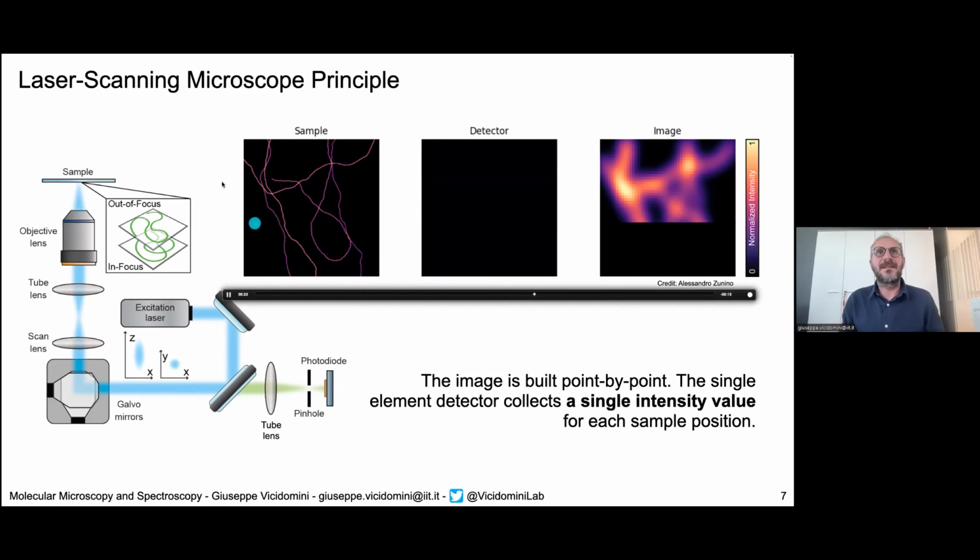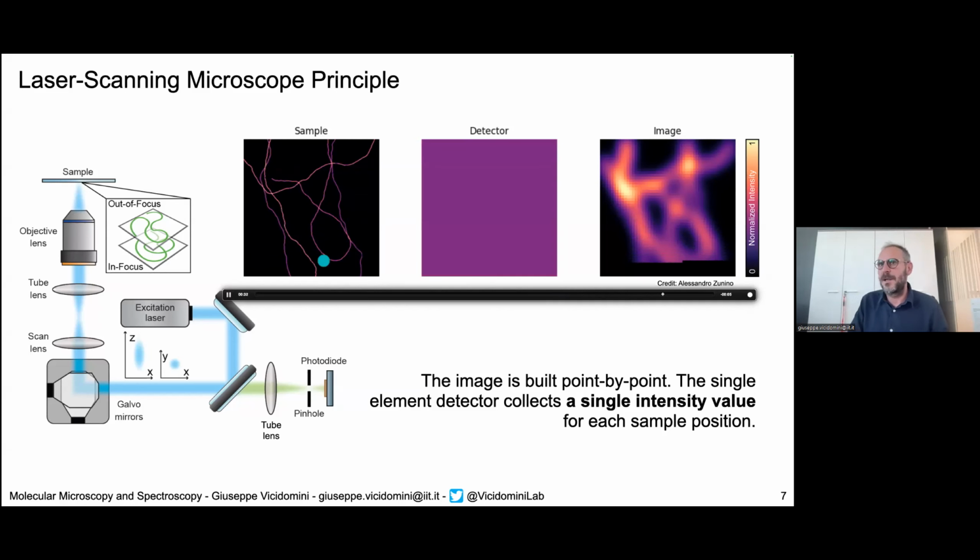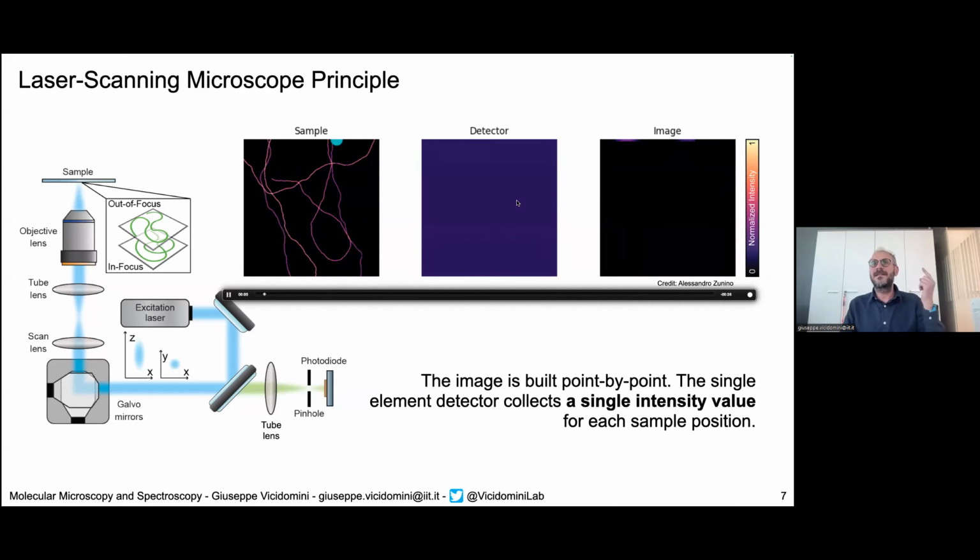Obviously, that's a laser scanning system. To effectively build up an image, what we need to do is scan this laser beam across your sample and build up a two-dimensional image of your sample. But what is important is that you focus on a region and you collect a single intensity value to build up your images.